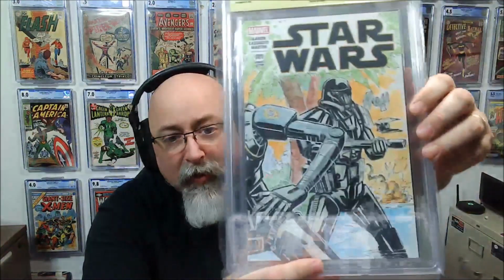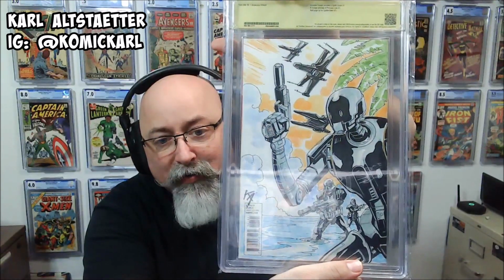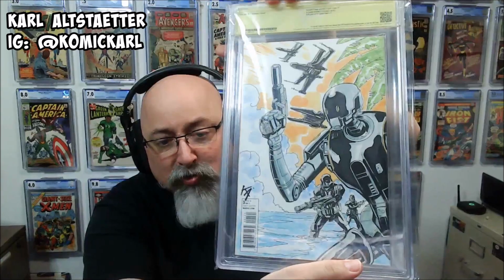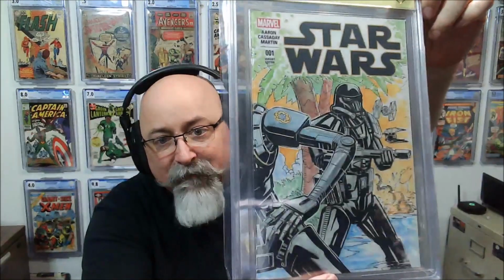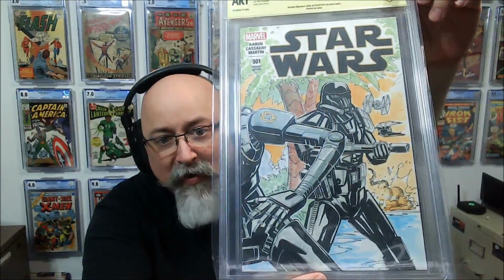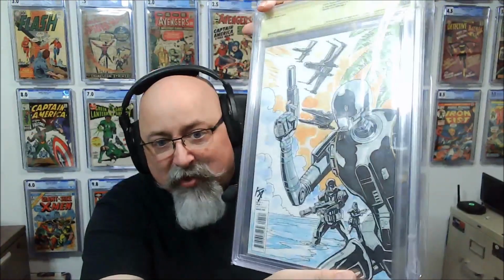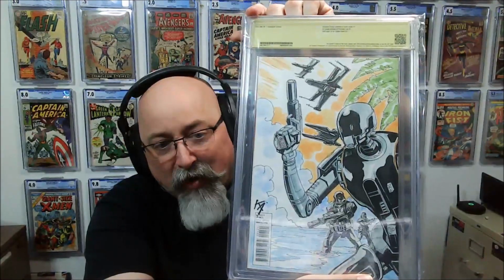So this is Star Wars issue #1. It's a blank cover variant, Karl Altstaetter, and it's got this wraparound from Rogue One. Look at that. We got color, we got the droids, we got the Death Troopers, we got X-Wings in the sky, TIE Fighters. Just an amazing cover. Like I said, it was less than $100. How could I not take it?